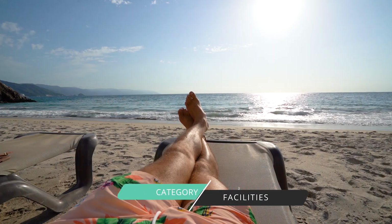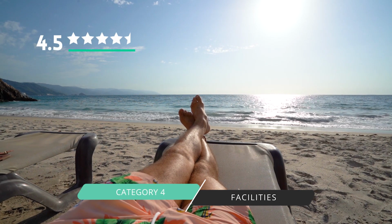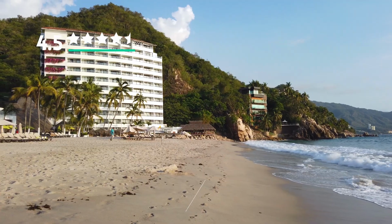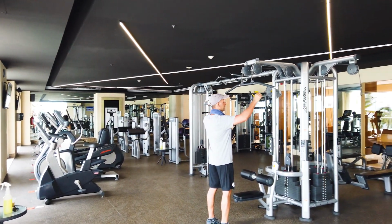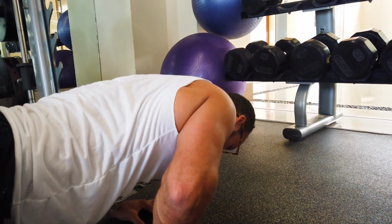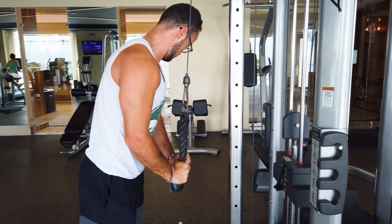Our fourth category is facilities. Facilities, we definitely rate 4.5 stars. This property is everything. For being so small, there's a beautiful, newly upgraded gym. We always like to try and get to the gym when we go on our vacations, and the gym here has everything you need.